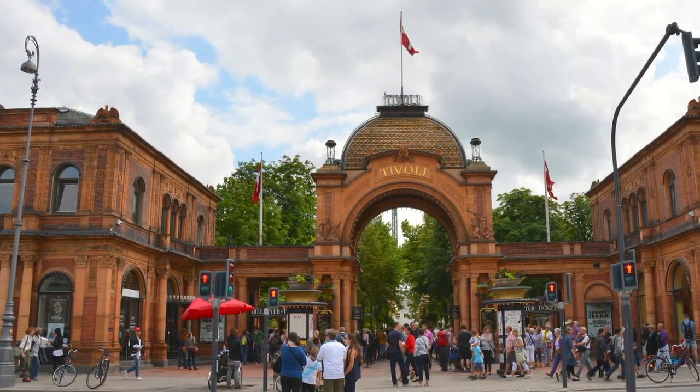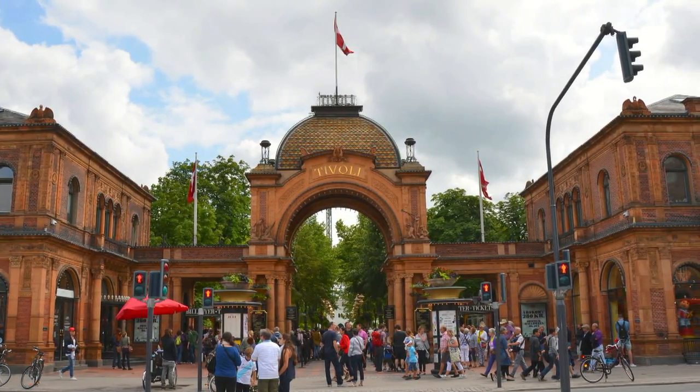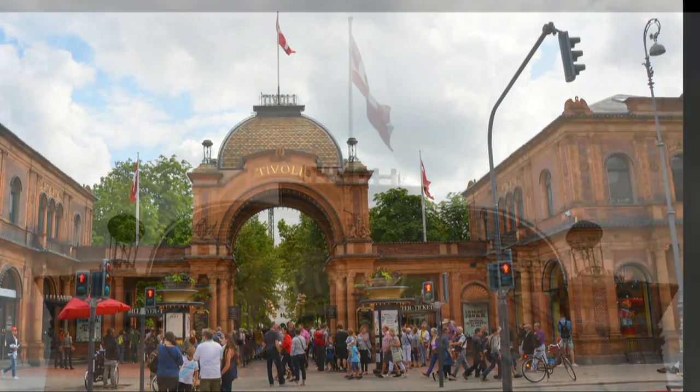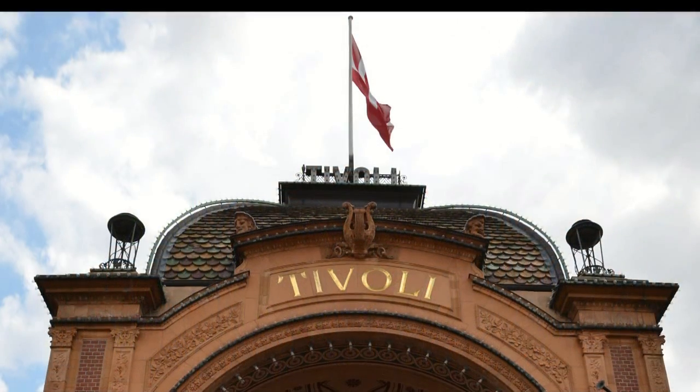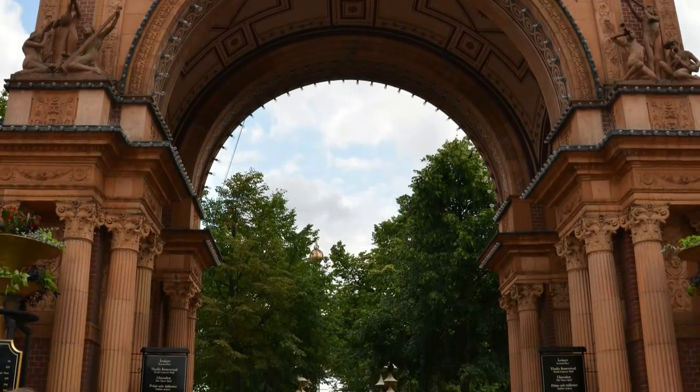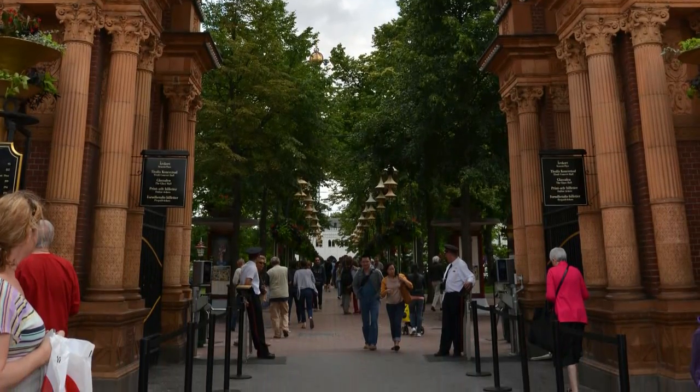Entrance to Tivoli, the famous amusement park that opened in 1843 and is the second oldest amusement park in the world, after the hill in nearby Klampenborg, 10 kilometers north of Copenhagen.